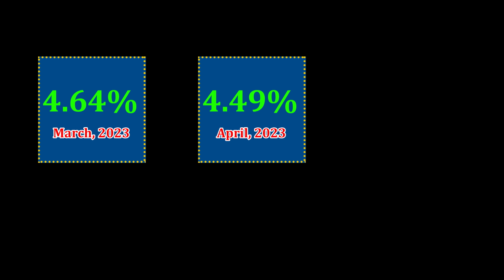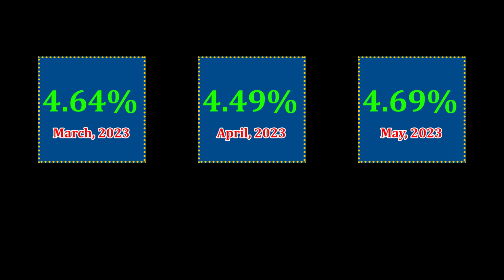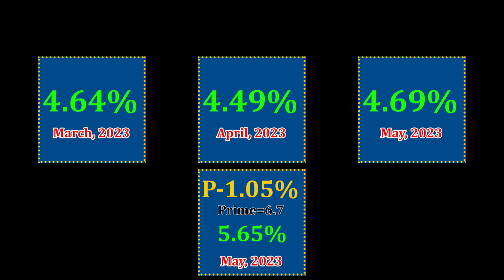My best 5-year fixed insured mortgage rate in March was sitting at 4.64%. That dropped down to 4.49 in April, and as of May is now sitting at 4.69, with a 5-year variable rate mortgage sitting at prime minus 1.05, or 5.65%. So after months of continuous declines on the 5-year fixed insured mortgage rate, we're now starting to see it go in the other direction. And insurable mortgage rates are also up this month.